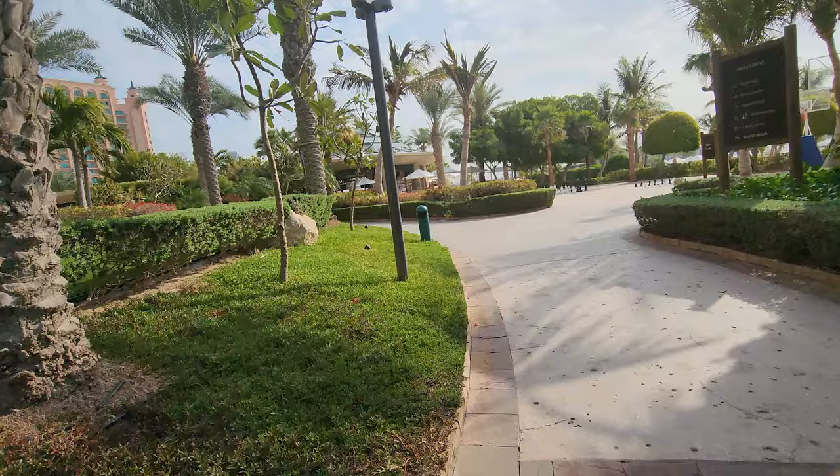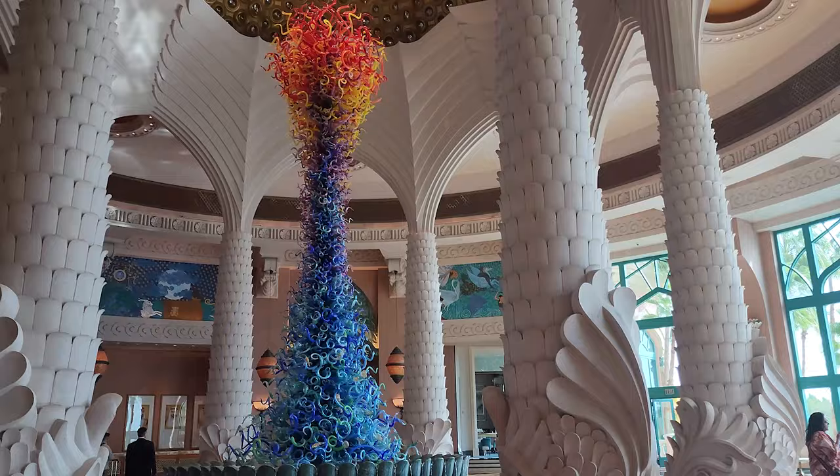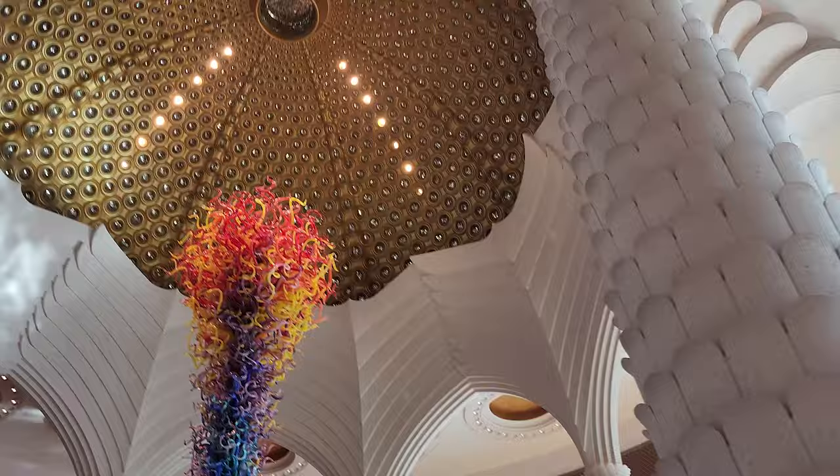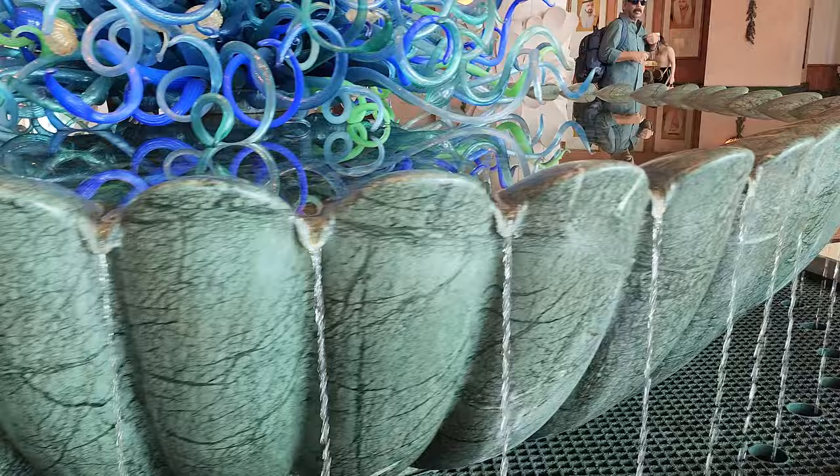It's so stunning. Another room in the building has, once again, more of that under the sea vibe. It has these pillars that almost look like the fin of a fish. And then there's this art piece, I believe it is, in the center of the room that's all of these colorful, squiggly pieces of glass formed together around a fountain. It's so pretty, so captivating.